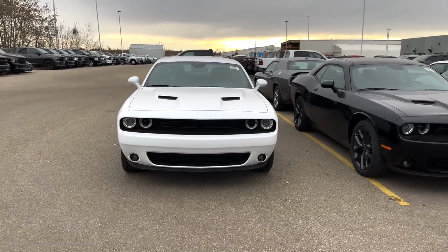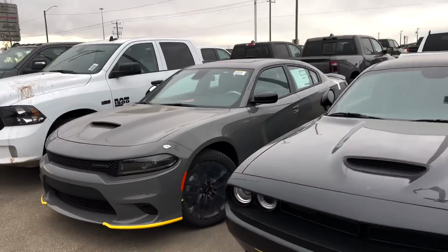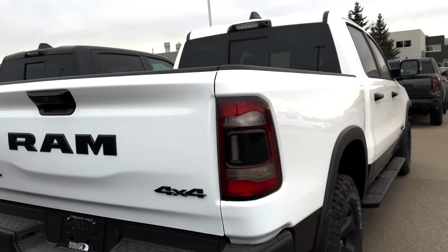They're looking at the Challengers and the Chargers already being electrified, and as well adding some sort of electrification to the Ram as we know it today. Not just the Ram Charger, but to develop and enhance the product line completely.